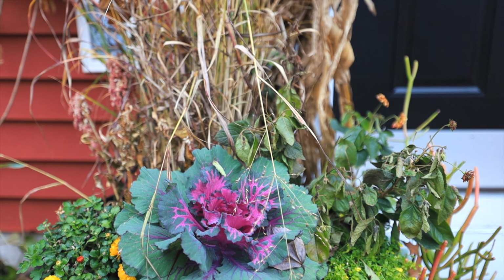And then we love to have thyme all the time by the front door. It smells so good. We have that rose Strawberry Hill that gave flowers not long ago. Pumpkins are actually still doing great.